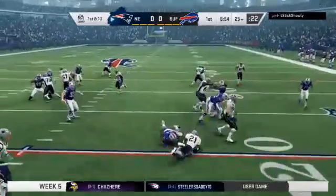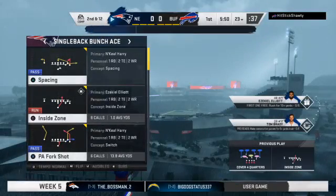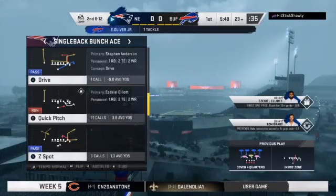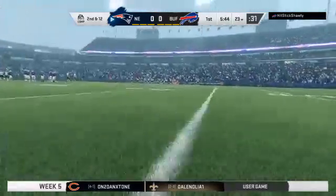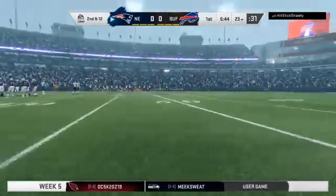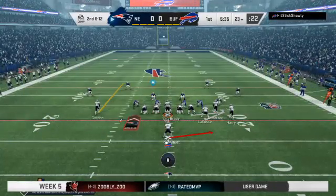Now the first carry for Ezekiel Elliott. And he will lose yardage here back at the 23-yard line. That's going to go as a loss of 2, and it'll be second down. First play of the drive goes the wrong way. Here's second and 12.